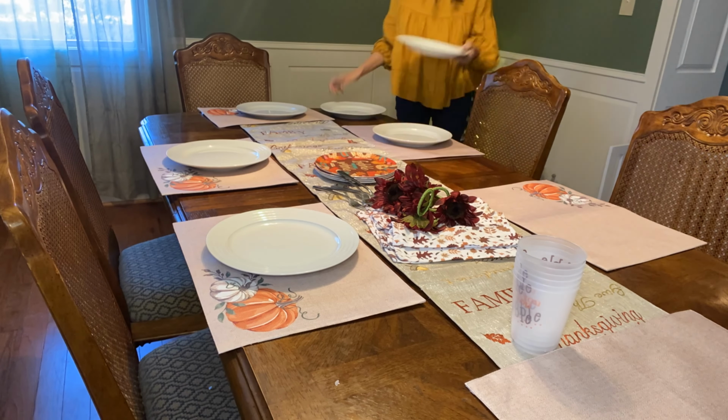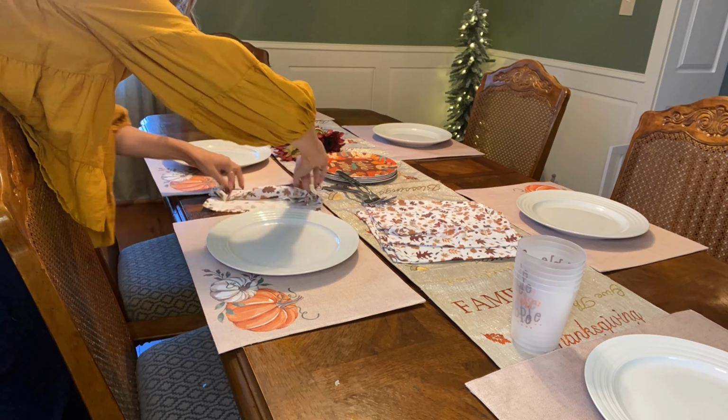So tip number 5, I think it's a great idea to start setting your table ahead of time. Whether that's the night before or the morning of, you could go ahead and lay everything out. That way you have your table just perfectly set for when everyone comes in.